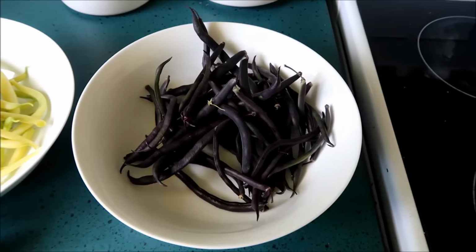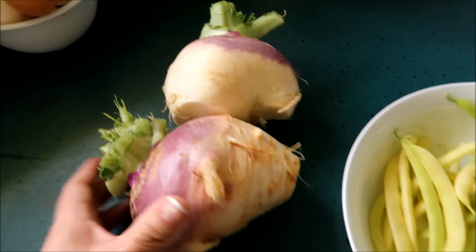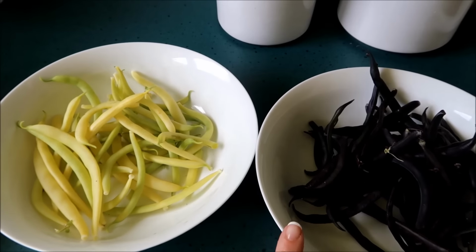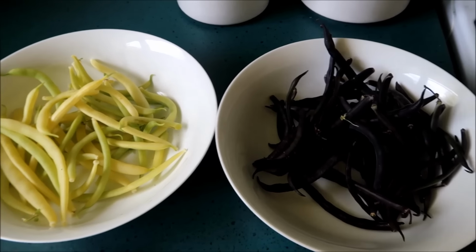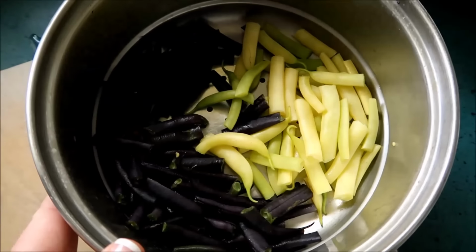So this is the harvest for today. A bowl full of purple beans, a bowl full of yellow beans, 2 huge swedes, and a zucchini. And right now I'm going to clean and chop, blanch and freeze some of these beans. Some of them we'll have with our dinner tonight, but some of them are going in the freezer. So there you go, 2 little portions of beans to go into the freezer, and some for our dinner tonight.